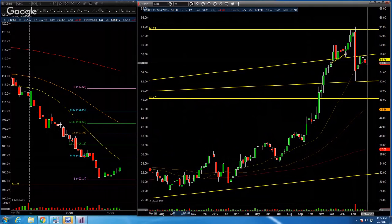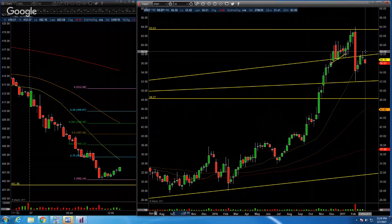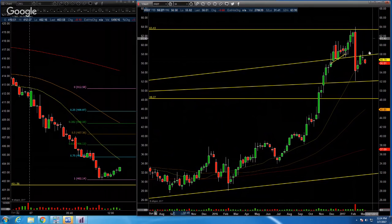All right, if you short at 56, if it gets above this pivot here at 58, 59, you have to stop out. And if it gets back to 62, 64, you reshort it again. You could do something like that.